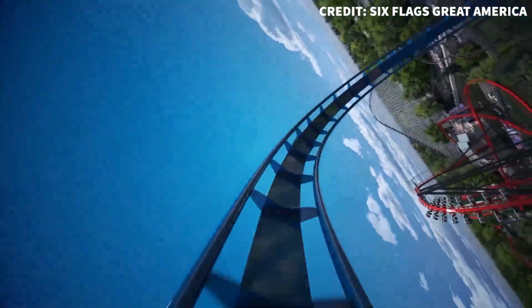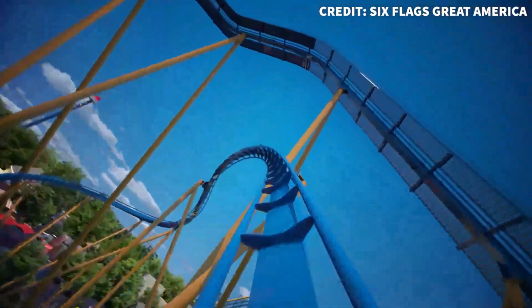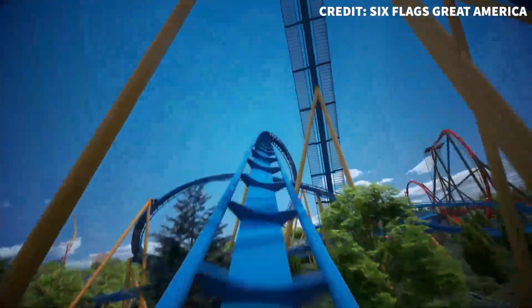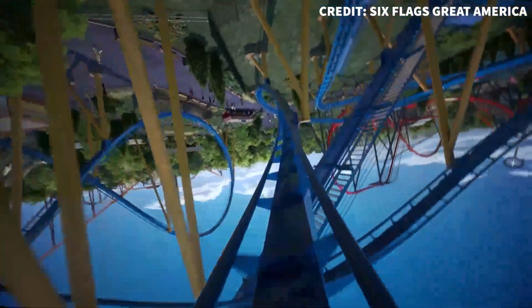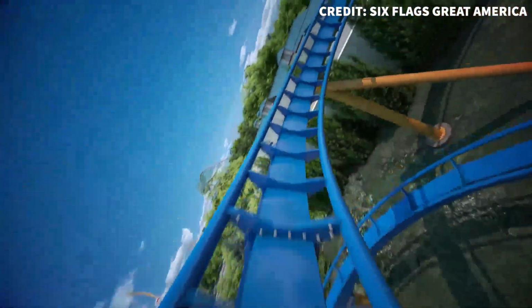Some of the newer B&Ms like Iron Menace are a little bit rougher, and I think that's because the track is actually a little bit smaller than some older dive coasters like Griffon or Valravn. This looks like it has that smaller track, so I'm interested to see if this is smooth or if it's a little rougher like the end of Iron Menace, but only time will tell. I'm super excited to get on this ride this summer.